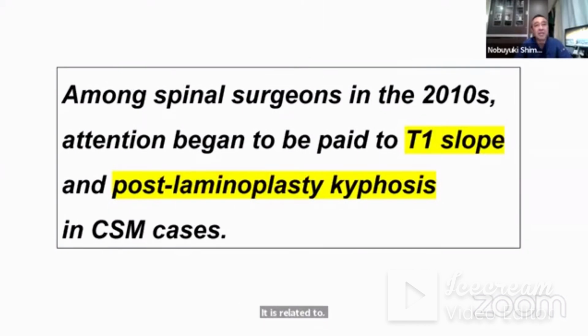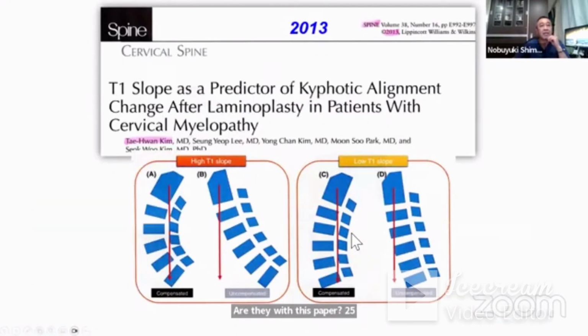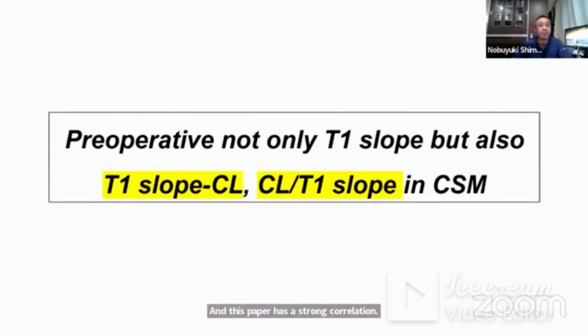Among spinal surgeons in the 2010s, attention began to be paid to T1 slope and post-laminoplasty kyphosis in CSM cases. Like this paper, more than 25-degree T1 slope. In this paper, more than 26.5 degrees. In this paper, more than 29 degrees of T1 slope. And this paper has a strong correlation between the T1 slope and C2-7 SVA.